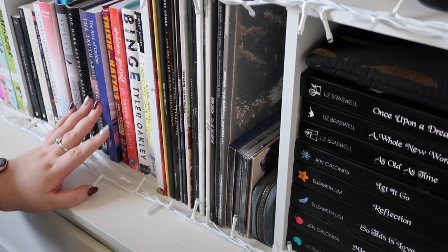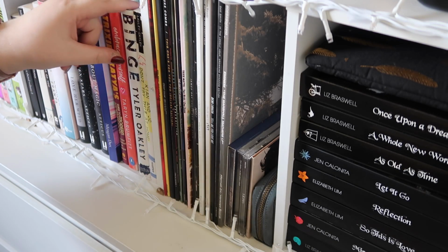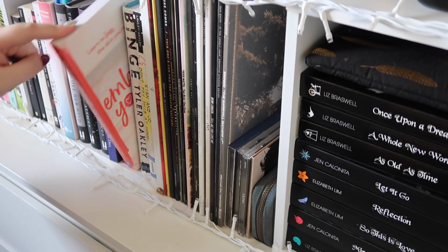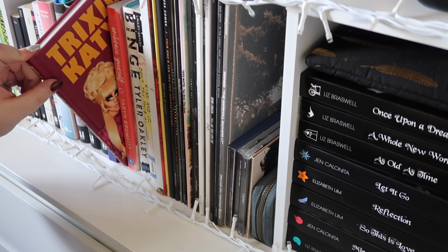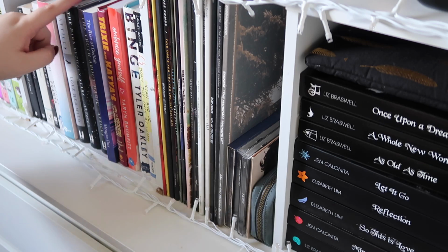I didn't have that many biographies, so I added my poetry as well. So I have Keenan JC's biography here. I have Tyler Oakley's Binge. I have Embrace Yourself. I have Trixie and Katya's, which I haven't even read yet. I have The Rise of Delia by my friend Megan. From Megan's book, I have all of my poetry.